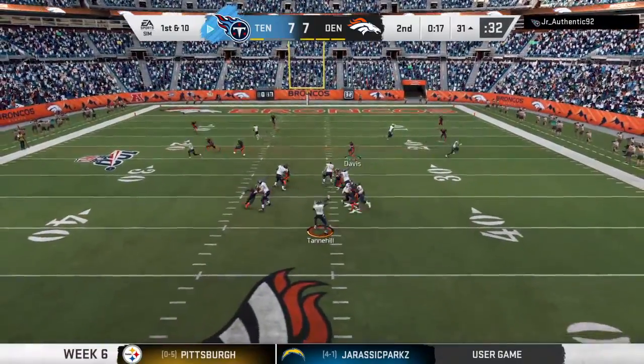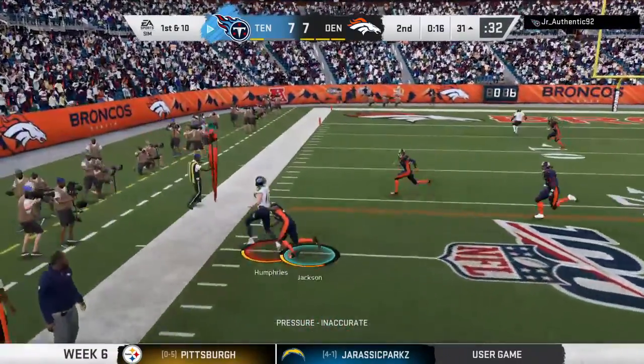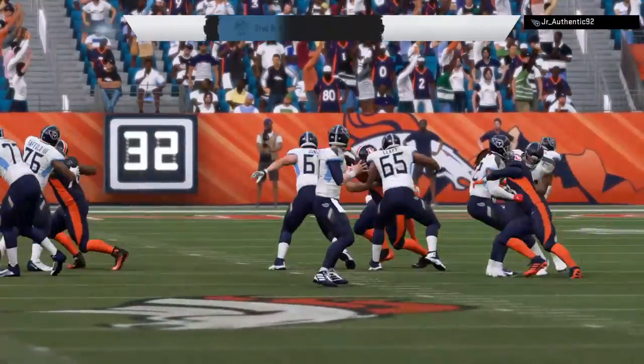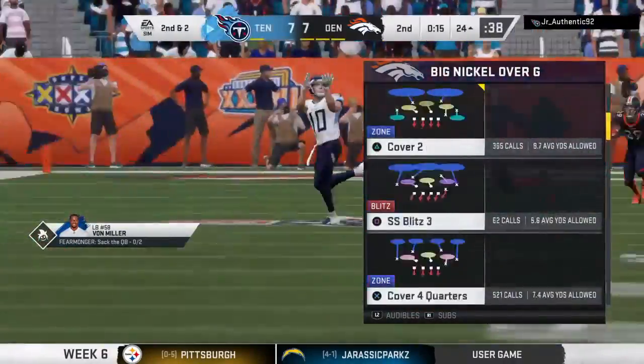Out of the gun, Tannehill. It's caught. Humphreys. A good pickup there. 8 yards on the first down completion.